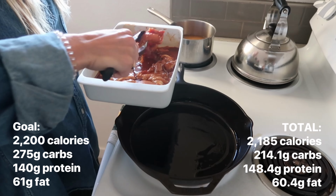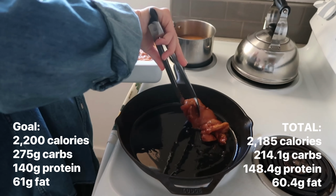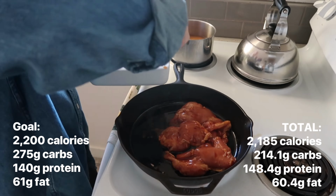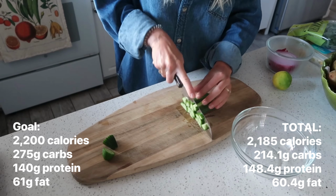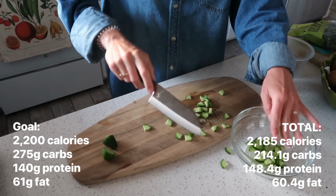And then I cooked the chicken in coconut oil because it gives it that yummy, nuttier taste. So I cooked the chicken thighs on each side for about 5 minutes and then roasted in a 400-degree oven for about 10 to 12 minutes.